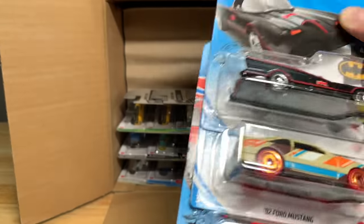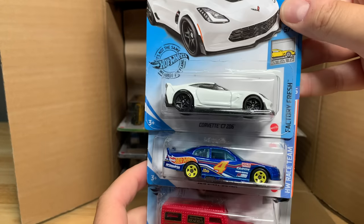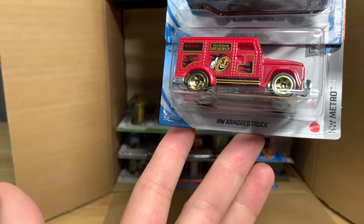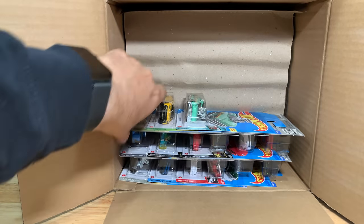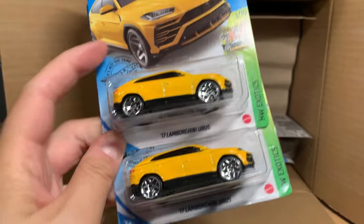Maybe this is one of the holdovers from the last case as well. Just trying to remember what was in the L case. Corvette C7 Z06 in white. It's fantastic. 2010 Chevy Impala, and then the Hot Wheels armored truck. Surf and Turf, and then two, this is new.